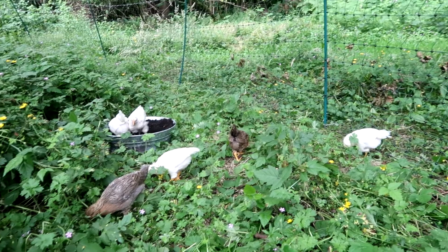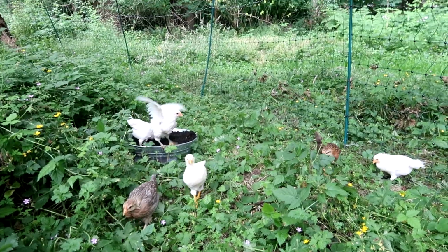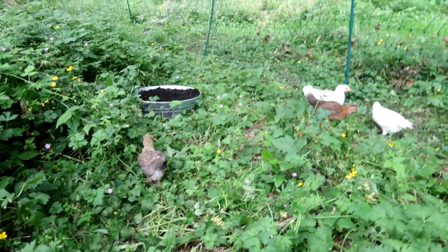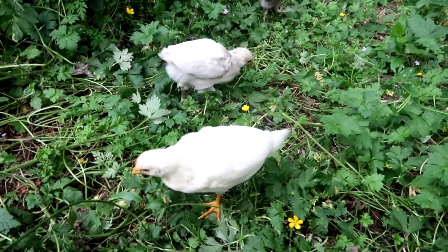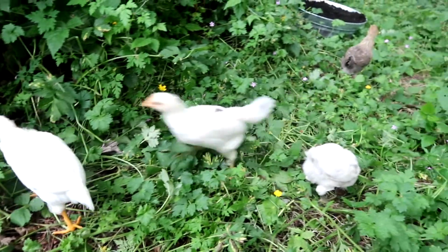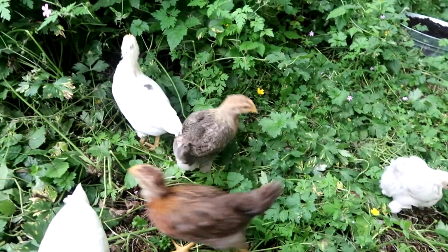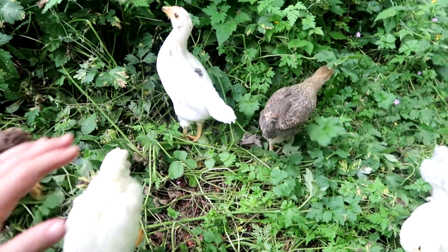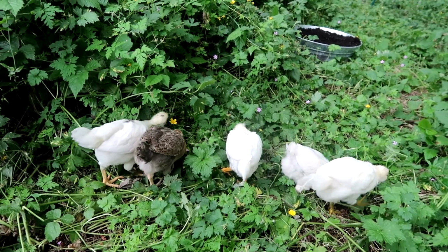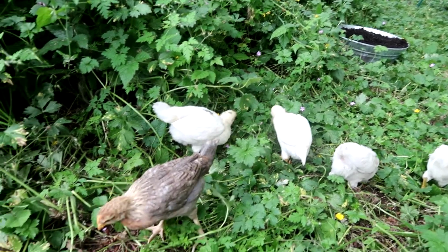They just love eating all these weeds in our yard. I should also say, we've probably been giving them too many treats, but we've been testing out different things. Their favorite treats so far, other than the mealworms, are definitely tomatoes, which I know some people say you shouldn't give them because they're nightshade, but from what research I've done, it's fine as long as they're not green. They've been eating them like crazy, and they love them, and I haven't noticed any problems. They just love tomatoes.